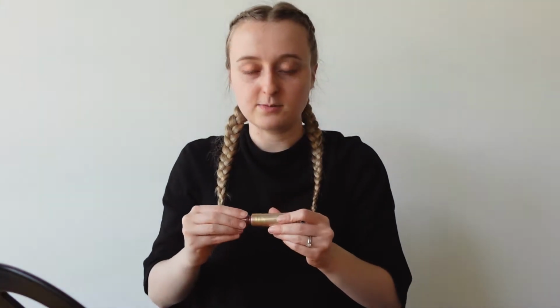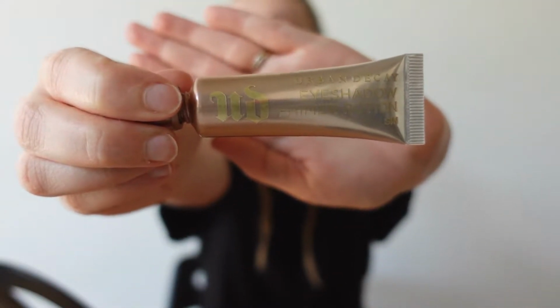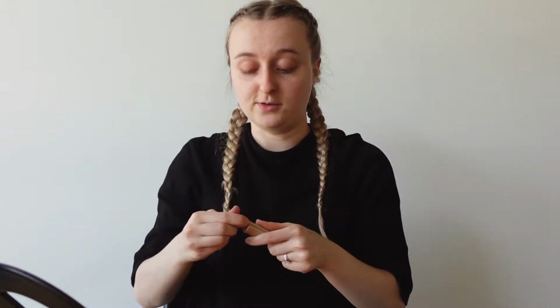So I'm just gonna prime my eyes real quick. And this is the primer that I could find. I have not used any of my makeup in such a long time. So for one, hopefully I don't get any sort of reaction from anything, but also I just feel like my makeup is all over the place and everywhere. So I'm just using what I could find easily, and that's what we're going with today.